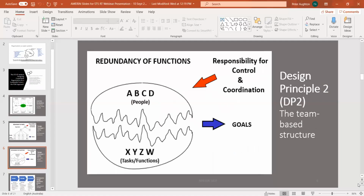the design principle. And when you put this up in front of a workforce that's got managers and middle managers in it, people say, well, hang on, where's S1 gone? And yeah, so we get to that, but this is the basic building block of a design principle 2 organisation, which is a self-managing group, basically. So you still got the same people, A, B, C, and D, still doing the same tasks, X, Y, Z, and W, but now it's a whole task. It hasn't been split into those individual jobs.